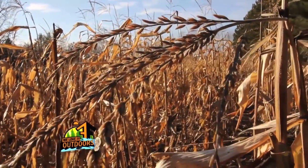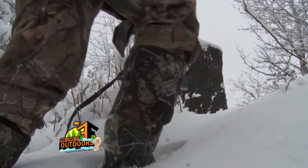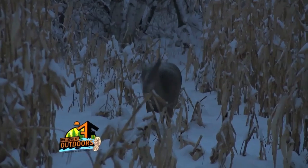Today on We Love It Outdoors. November 30th, the opener of Muzzleloader in Minnesota, and here we go. It's gonna happen tonight. I mean, this feels so awesome.